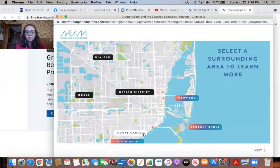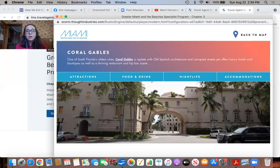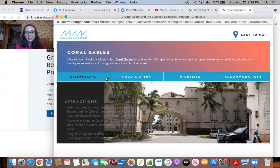So we'll jump down here to Coral Gables. One of South Florida's oldest cities, Coral Gables is replete with old Spanish architecture and canopied streets. It offers luxury hotels and boutiques, as well as a thriving restaurant and hip bar scene. Okay, let's see what there is to do around here.